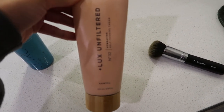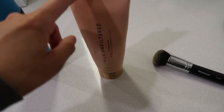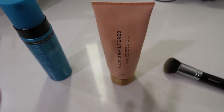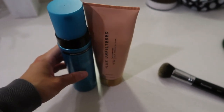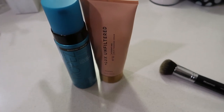And I just use this. I apply this with my hands after I shower, and then I wash my hands after I apply this. You have to wash your hands after you apply this, or the palms of your hands will be orange. So don't forget to wash your hands after you apply this. But I love layering these. The combination is incredible.